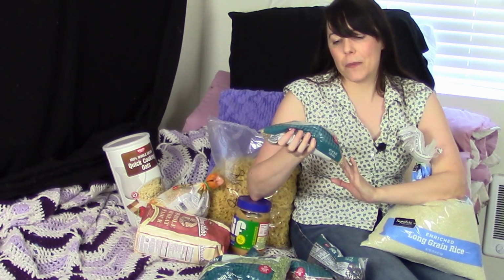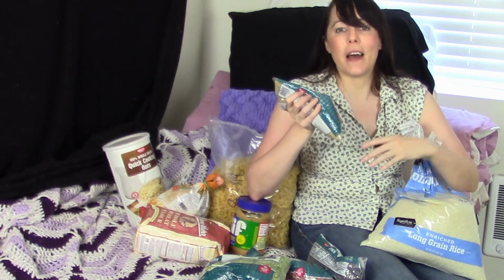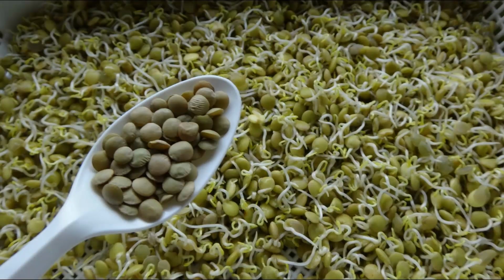So if you're like me and you don't particularly like the texture or taste of lentils so much, you can sprout them. And it's basically like sprouts. You can put them in sandwiches or in salads. And it's more like a vegetable at that point than like a legume. I mean, this is a vegetable. It just depends on how you think about it.